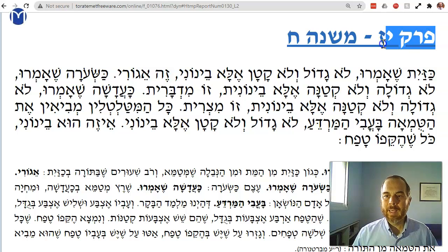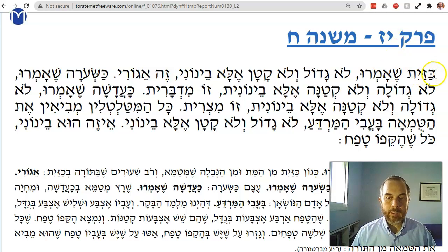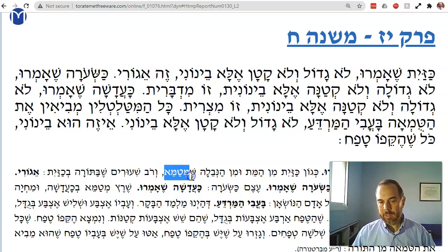We're on Keilim Perek Yud Zayin, Mishnah Chet, the 8th Mishnah in the 17th chapter of Masechet Keilim. We're continuing to talk about standard measurements. So the Mishnah says kazayit sham, we talked about kazayit. Kazayit is rov hashiurim shebetorah bekazayit, most of the measurements in the Torah. Kazayit min hamei, min hanevela shemetamei. That's what we come on here because we're in Keilim.